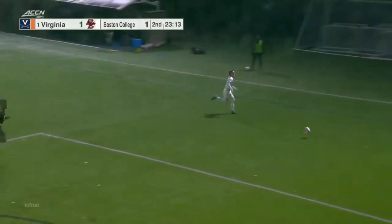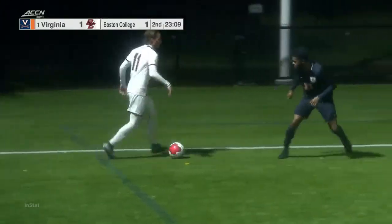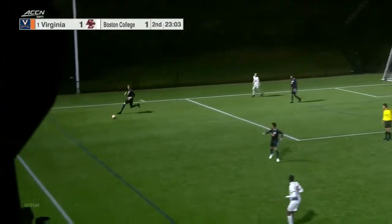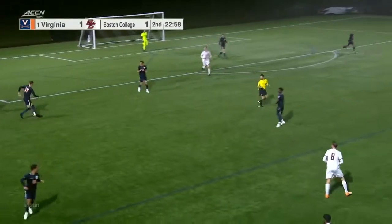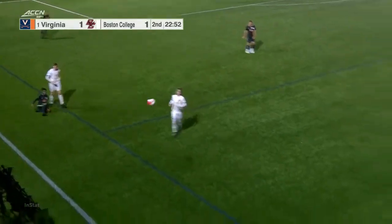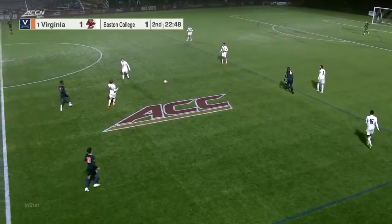Feels like they're playing with 12 men. Over the top for Susky. He does track it down at the quarter flag. Susky making a run. And defended well. James with the up top defense. Ueland comes over to finish off the play. I really think Aaron James has had a tremendous match for Virginia today.